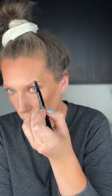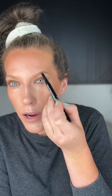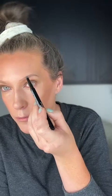But I love this pencil because A, I don't have to sharpen it because I'm too lazy for that. And B, it comes out, I don't know if you can see that very well, it comes out with like a really kind of fine, flat tip. Thank you, Deborah. Which I really like. This is my go-to brow pencil. And this is the color Ash Brown, which works really well for me. So just extend that towards the center of my face to pretend I have some eyebrows, which my eyebrows have been getting a little bit better.